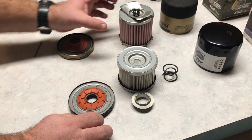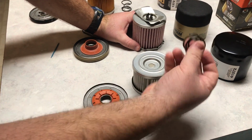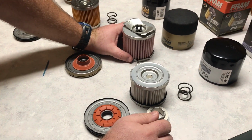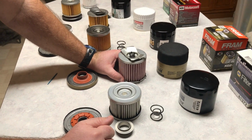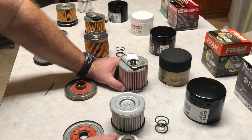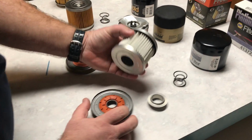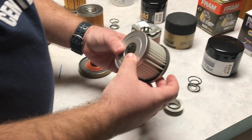And I found it interesting that Fram, on their heavy duty filters, they use a coil spring. So I thought that was interesting, because there's probably a reason for that. But anyway, the thing about this can, I was really unimpressed with this.